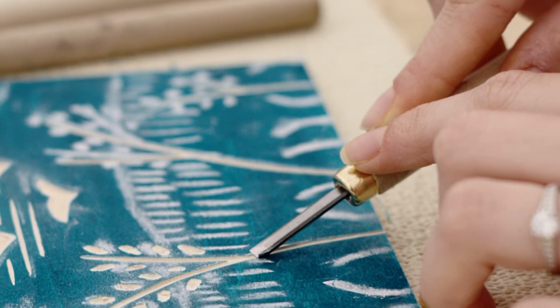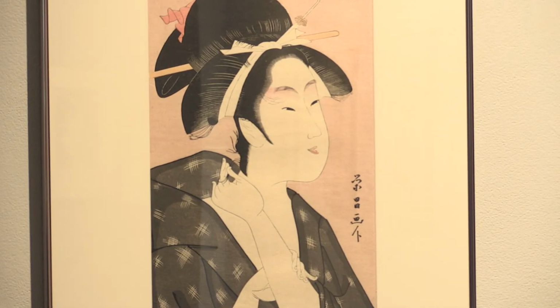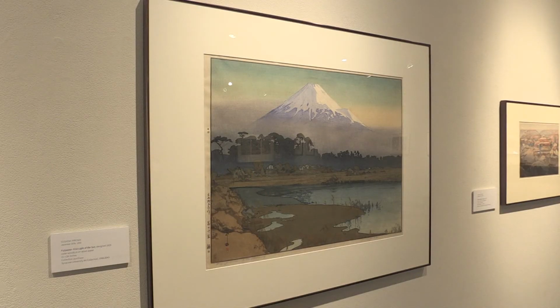So what exactly were the images these artists were creating, you might wonder? So ukiyo-e, that period in printmaking history in Japan, is well known for images of beautiful geisha, images of kabuki theater actors, or beautiful landscapes. Really intriguing patterns, bright colors, really dynamic compositions.